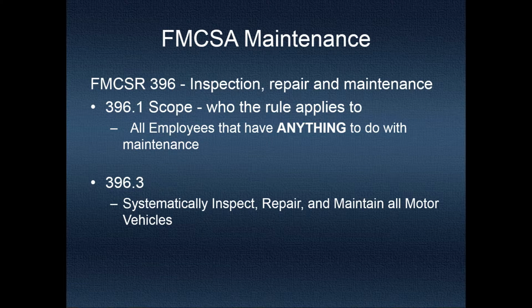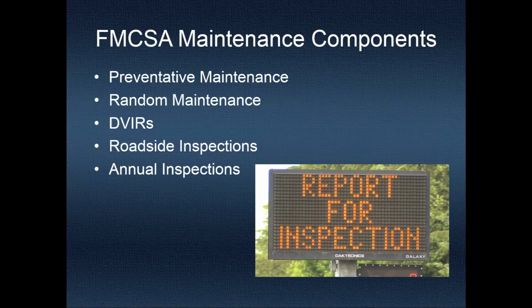The FMCSRs also go on in Part 396.3, entitled Inspection, Repair, and Maintenance, to say that the motor carrier will systematically inspect, repair, and maintain, or cause to systematically inspect, repair, or maintain all motor vehicles or intermodal equipment subject to its control. So all parts and accessories shall be in safe and proper operating condition at all times.